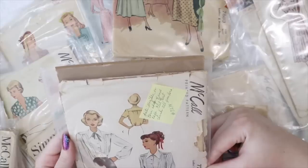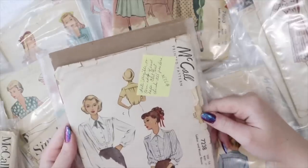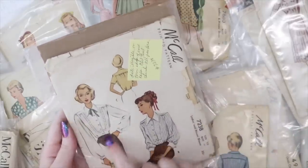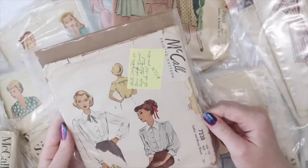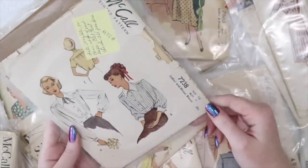This one says the date is illegible on the instructions and it's cut, but they think all the pieces are there. This is in a size 16, and it's for a really nice, interesting McCall's pattern with this kind of large boxy yoke on it. I like this a lot. There was another blouse pattern I was interested in keeping, but I might decide between that one and this one because I really like this as well.